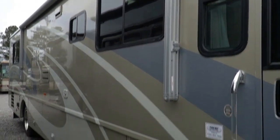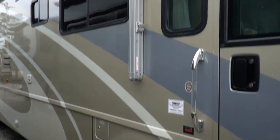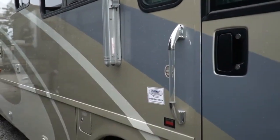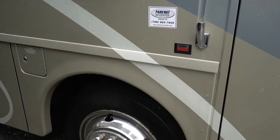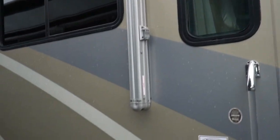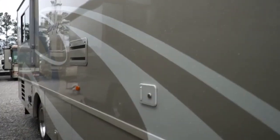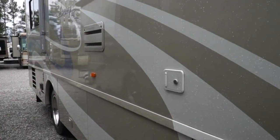And guys, it's a clean motorhome. Looking around, it's a full body paint, obviously, no delamination. It's got the hydraulic leveling jacks, the 22 and a half inch tires. It's got a power awning, a manual awning, and it does have a 7,500 watt Onan diesel generator with only 110 hours. It runs great.